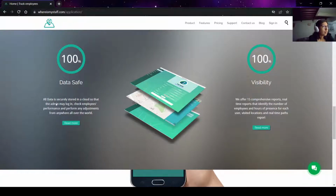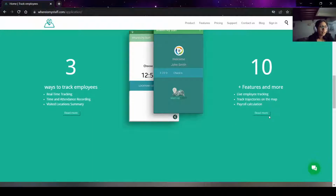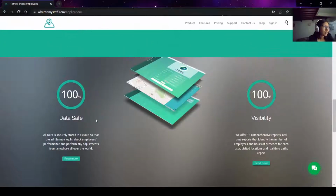That I save, this is super important. And about visibility, okay, that makes sense too. So I'm not sure what these 15 comprehensive reports are. It's nice to have the option to know more. I feel like these buttons don't stand out enough from the background color like these ones do. So consider changing the color of each button, maybe you can use a negative of this one.